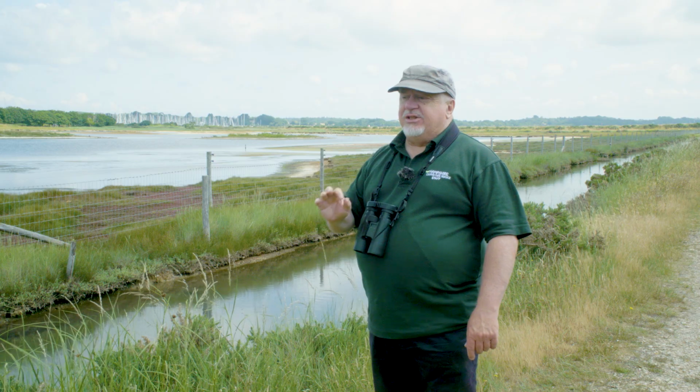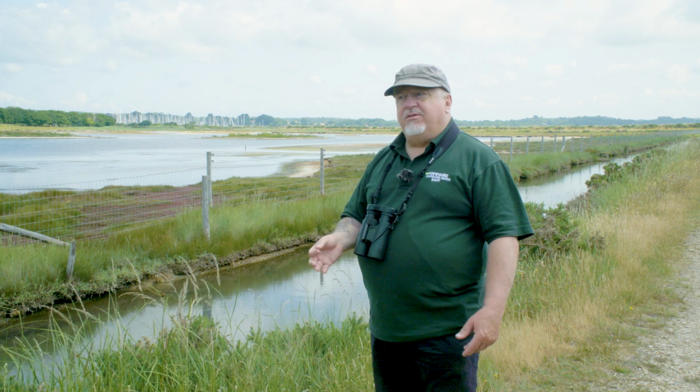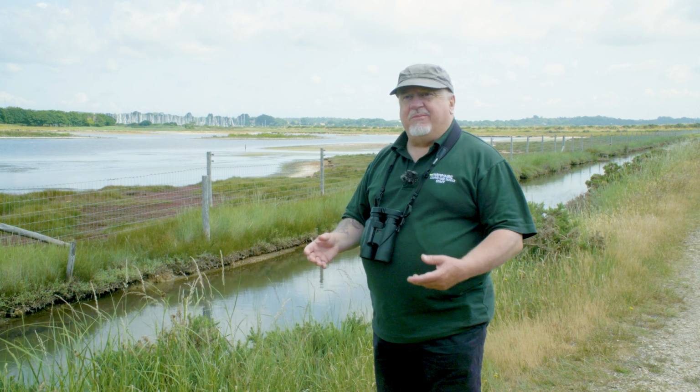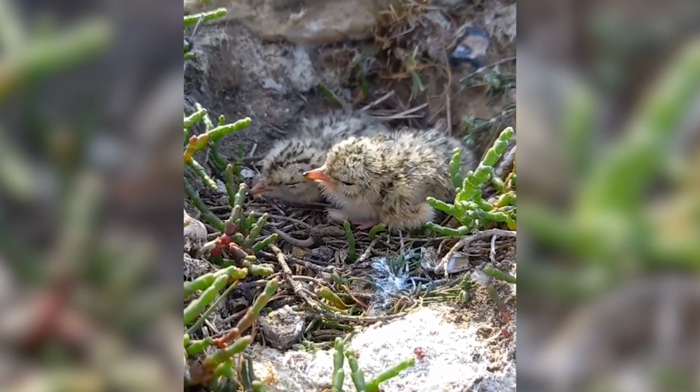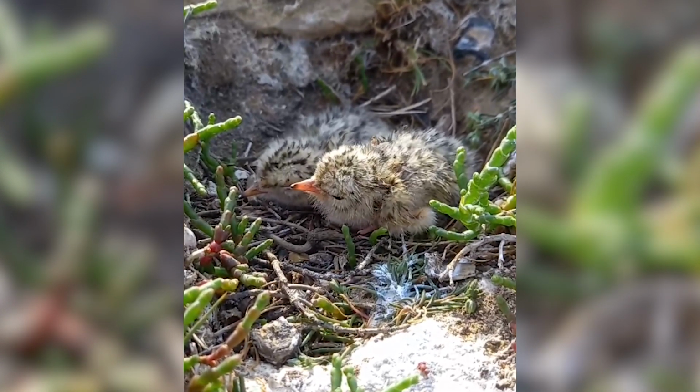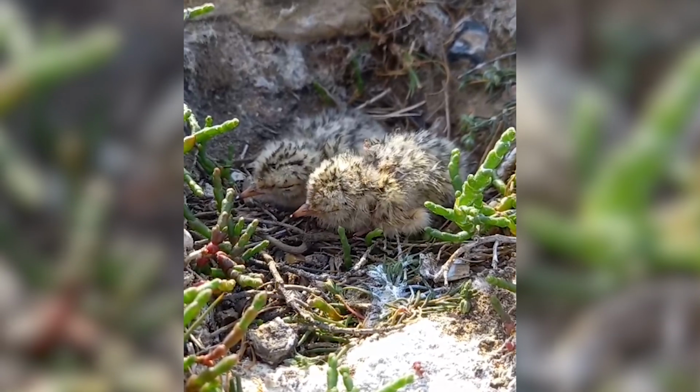And their eggs and chicks are very well camouflaged. I mean, if you don't know what you're looking for, you can easily stand on them because the eggs look like pebbles. And also the chicks are very well camouflaged. They're sort of lichen and stone coloured. So if they're crouching down, they can be very difficult to see.